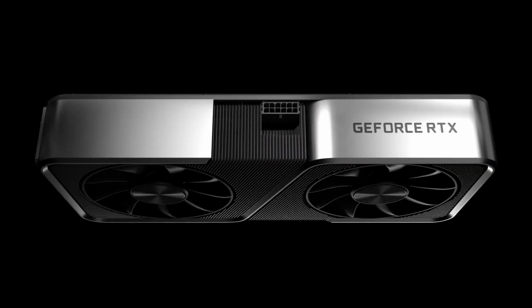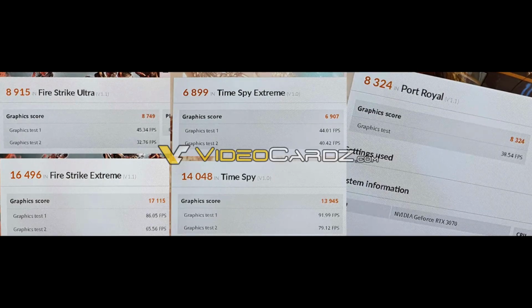Moving on, RTX 3070 performance metrics were leaked, courtesy of VideoCardz. The RTX 3070 scores 8,749 in Firestrike Ultra, 17,115 points in Firestrike Extreme, 6,907 points in TimeSpy Extreme, and 8,324 points in the Ray Tracing DX12 Port Royal benchmark.